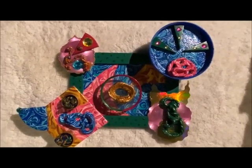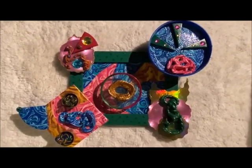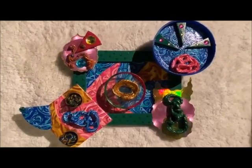Hi all, so this is my latest piece of art. It is called Strange Waves. I have to leave it lying flat instead of hanging on a wall because it is so newly done that it is literally still drying.